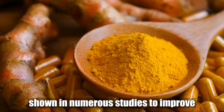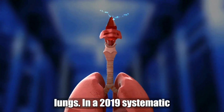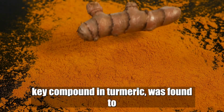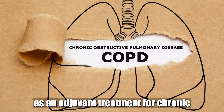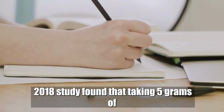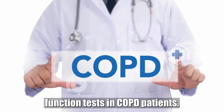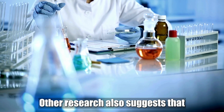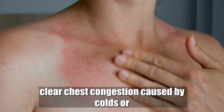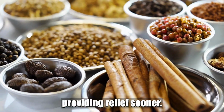Turmeric has been shown in numerous studies to improve respiratory health, particularly in the removal of phlegm and mucus from the lungs. In a 2019 systematic review of 12 clinical trials, curcumin, a key compound in turmeric, was found to have anti-inflammatory effects when used as an adjuvant treatment for chronic obstructive pulmonary disease, or COPD. Another 2018 study found that taking 5 grams of curcumin daily reduced bronchial inflammation biomarkers and improved lung function tests in COPD patients. Other research also suggests that inhaling turmeric-infused steam can help clear chest congestion caused by colds or allergies due to their potency. These spices work faster than antibiotics, providing relief sooner.